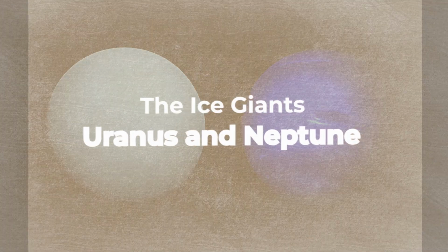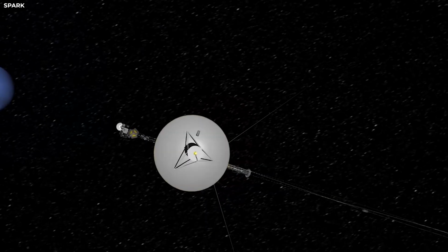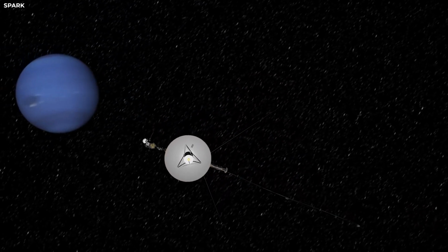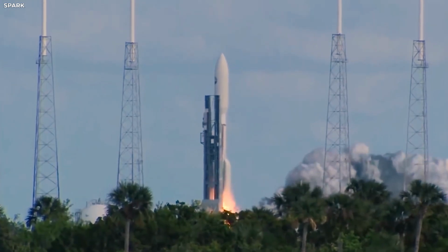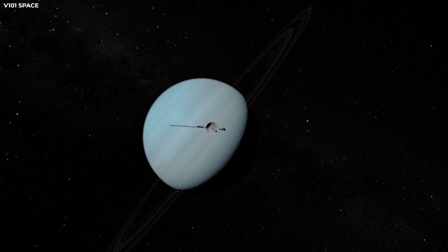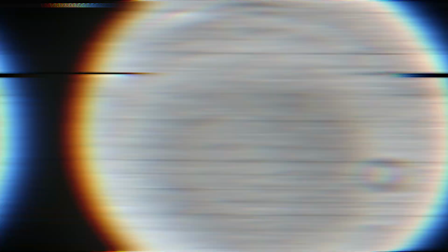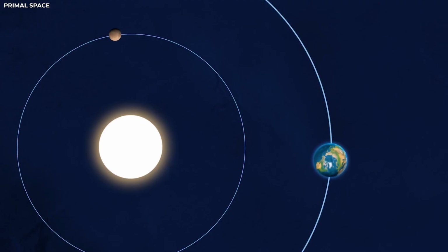The ice giants, Uranus and Neptune. While Voyager 1 ventured towards the outer limits of the solar system, Voyager 2 embarked on its own historic journey toward the ice giants, Uranus and Neptune, planets that had never been visited before by a spacecraft. Voyager 2's flybys in the 1980s provided humanity's first close-up images of these distant, mysterious planets, revealing worlds that were vastly different from the gas giants.